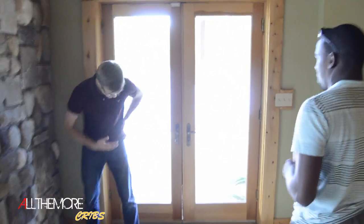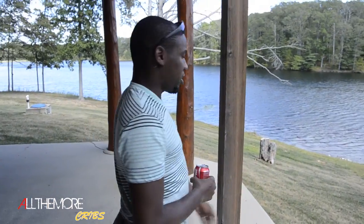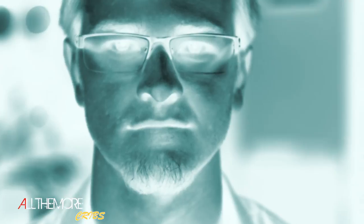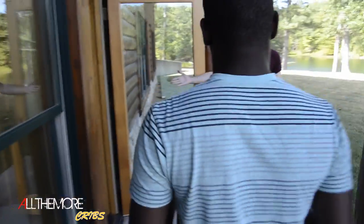I lied, there's actually one more really cool thing, which are the doors to the outside in the basement, walkout basement, right to the lake, right over here. And we actually have our butler back to demonstrate. There you go. Right out onto a very high quality cement patch here. Of course, it wraps around. Come back over here, we'll show you the interior. Thank you.